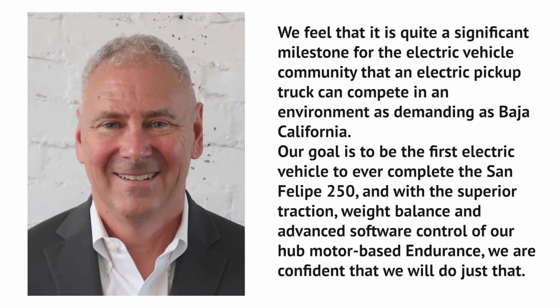Lordstown CEO Steve Burns said, we feel that it is quite a significant milestone for the electric vehicle community that an electric pickup truck can compete in an environment as demanding as Baja, California. Our goal is to be the first electric vehicle to ever complete the San Felipe 250, and with superior traction, weight balance, and advanced software control of our hub motor-based Endurance, we are confident that we will do just that. Well, be interesting to see.